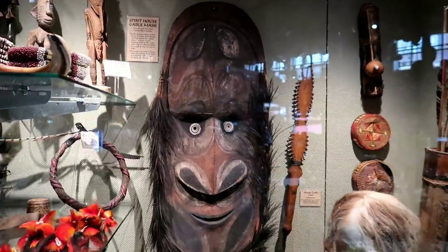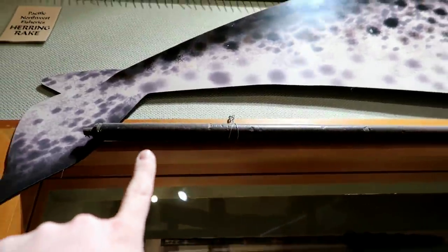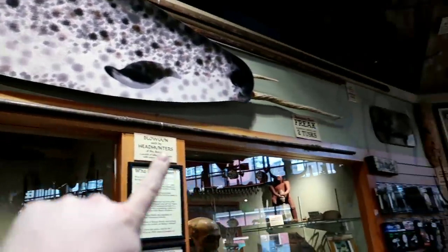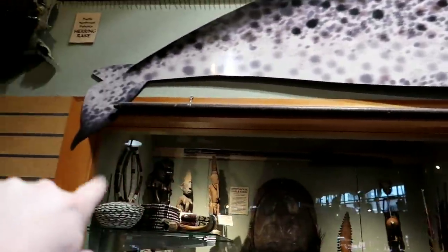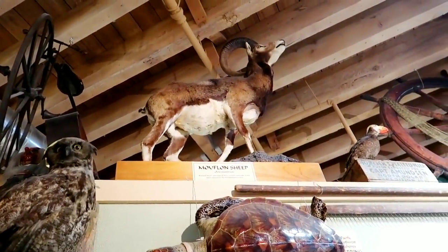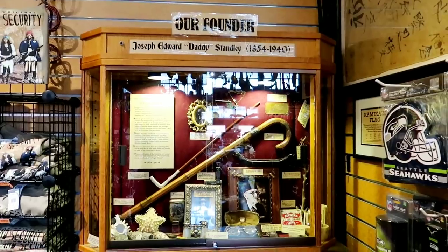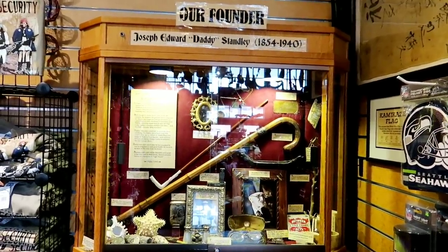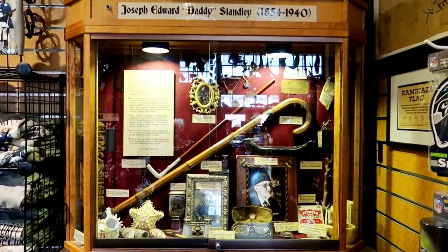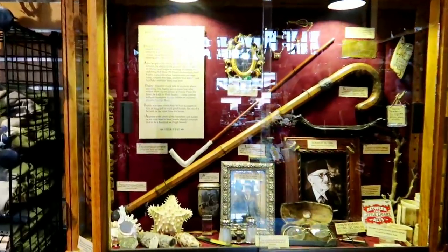And then the spiritual gable mask, it says. And this little pole right here is actually a blowgun used by hunters, headhunters. Look how long that is. There's an owl, we got a mouflon sheep up there, and then a monstrous tortoise right there. And then it says this is a case of mementos from the founder, Joseph Edward Daddy Stanley, 1854 to 1940, and it's all his belongings.